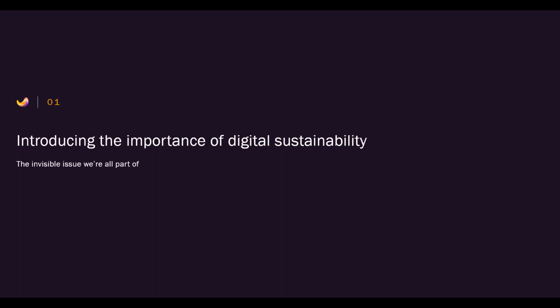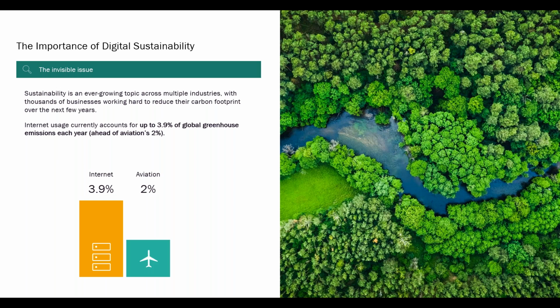So in terms of introducing the importance of digital sustainability, I mentioned right at the beginning that we're all part of a kind of invisible issue to do with greenhouse gas emissions and that it's twice as large as aviation. So you can see there that internet usage currently accounts for up to 3.9% of global greenhouse emissions each year, which is almost double that of aviation's 2%. Despite the fact that sustainability is an ever-growing topic across multiple industries, with loads of big brands trying to go net zero over a period of time, and people being aware of changes needed in things like transport and use of plastics and other issues like that, digital sustainability is a more invisible kind of issue, but one that is just as big, and I will talk you through why that is.